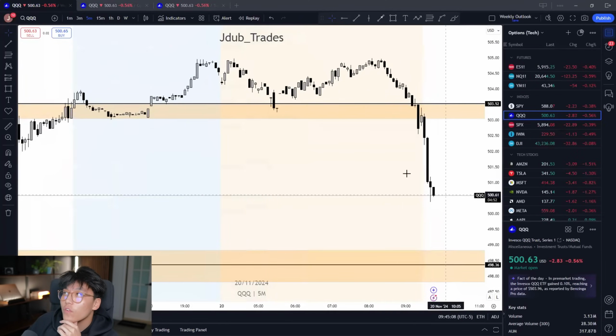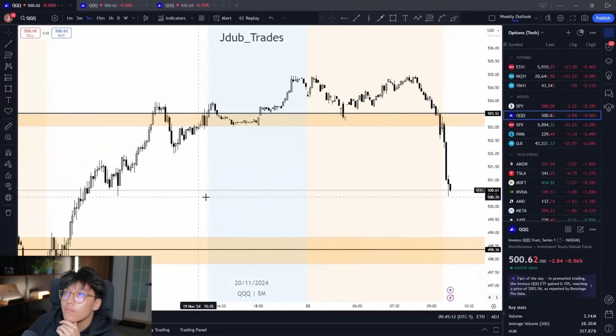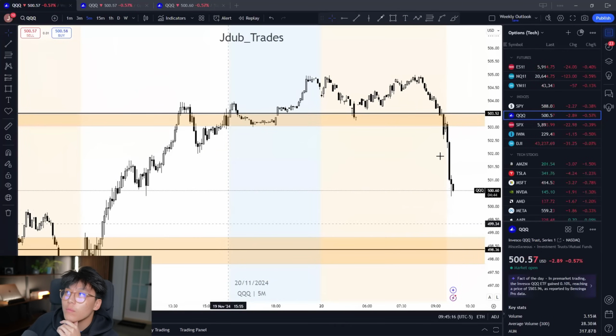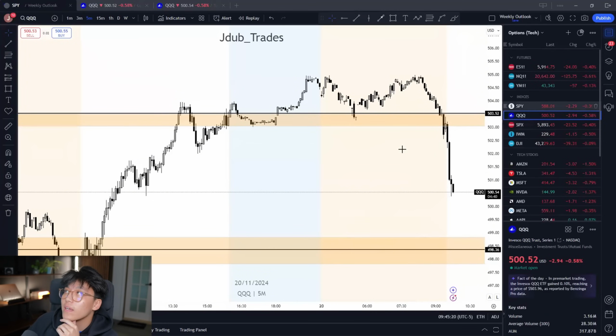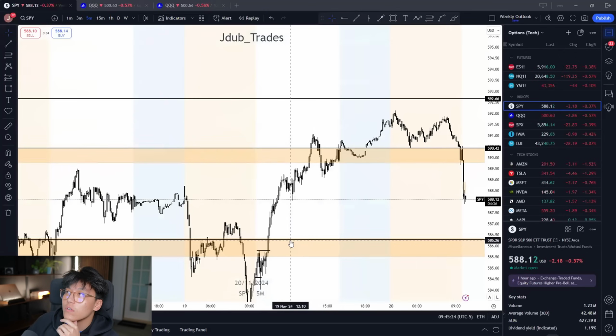So far Qs is still fairly bearish. You don't really have any levels that it could bounce off of. It's just these smaller time frame levels. The only higher time frame levels I have are your 503 and down towards your 498. For SPY, similar thing, right? 590 down towards your 586.